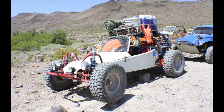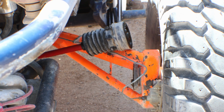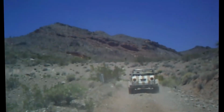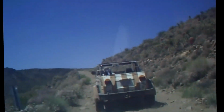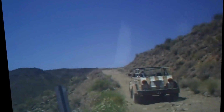After leaving Fort Paiute, we headed south on the Powerline Road, and one of Leatherneck's CVs grenaded, so we had to stop and repair that. From there, we continued up the Paiute Canyon and over into the Landfair area.